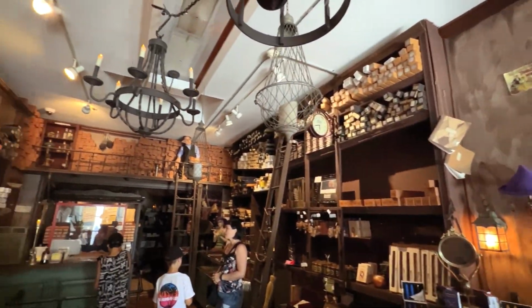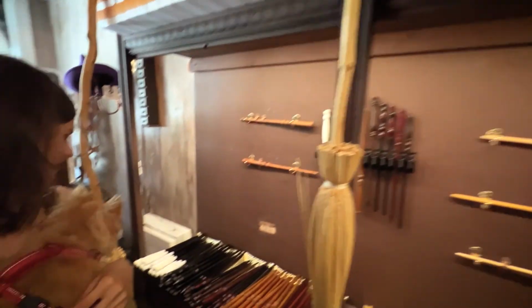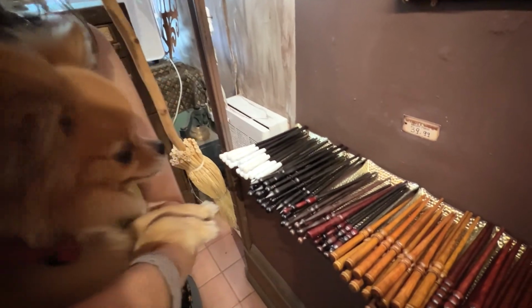Milo needed to get her wand. The wand chooses the puppy.